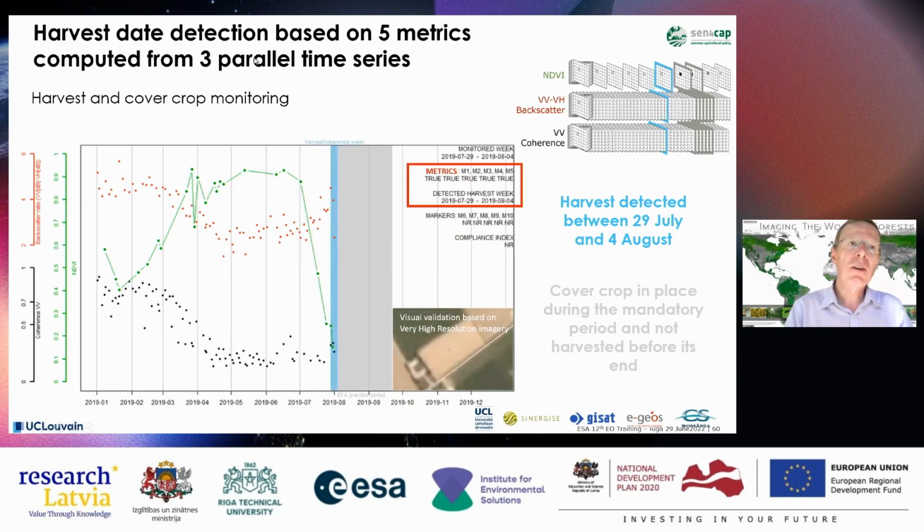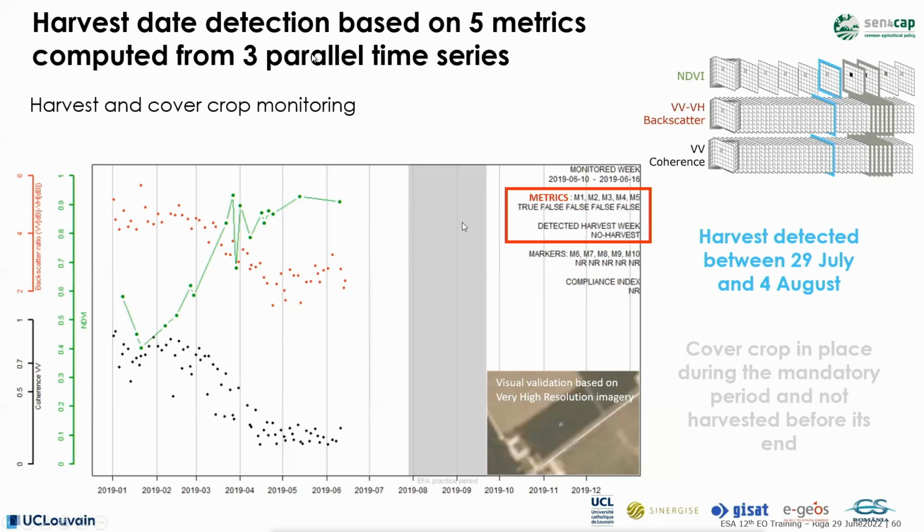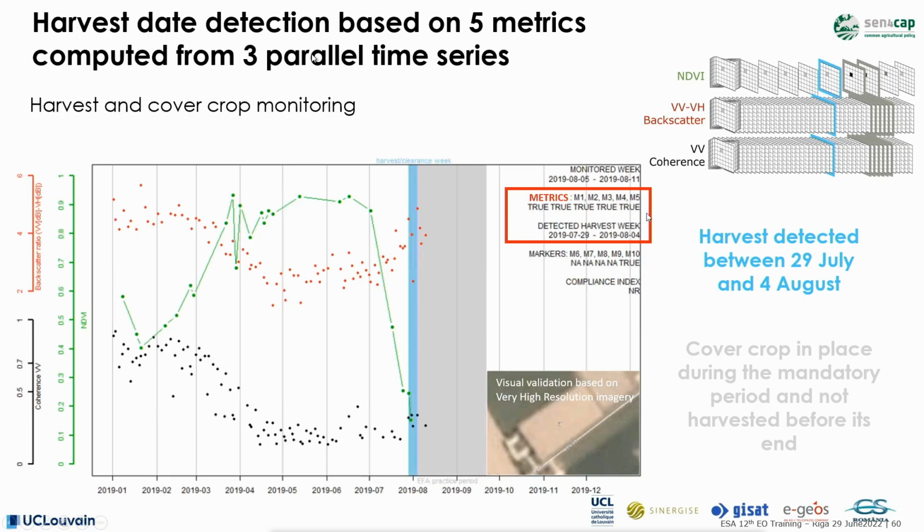Therefore, you have the NDVI curve here in green, but you have also the Sentinel-1 VV-VH ratio, which is the red dot. And then you have the coherence information in VV, which are the dark dots. And to detect a harvest, in this case, you have 10 markers. Actually, 5 markers are related to the detection of harvest. You see the markers are here, and they turn true.